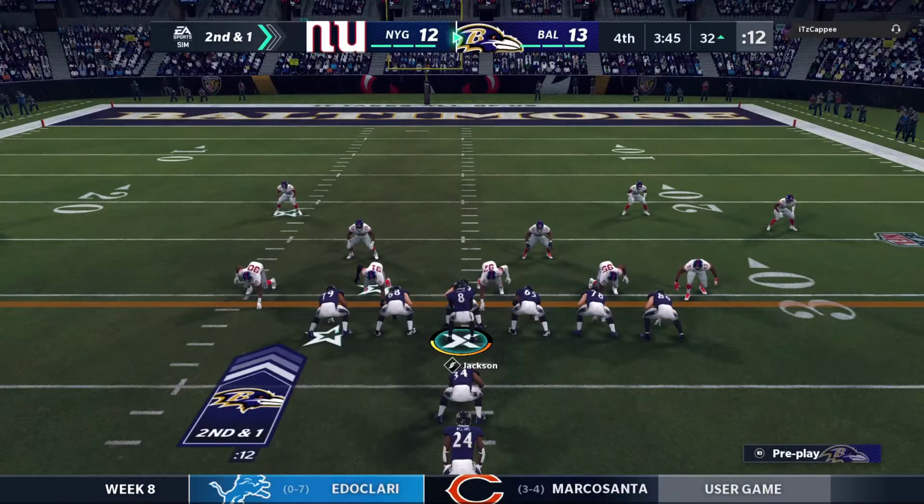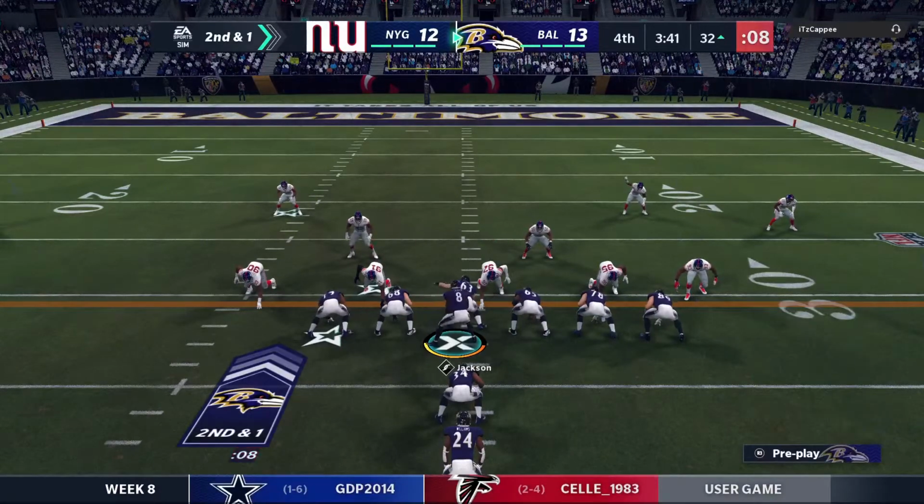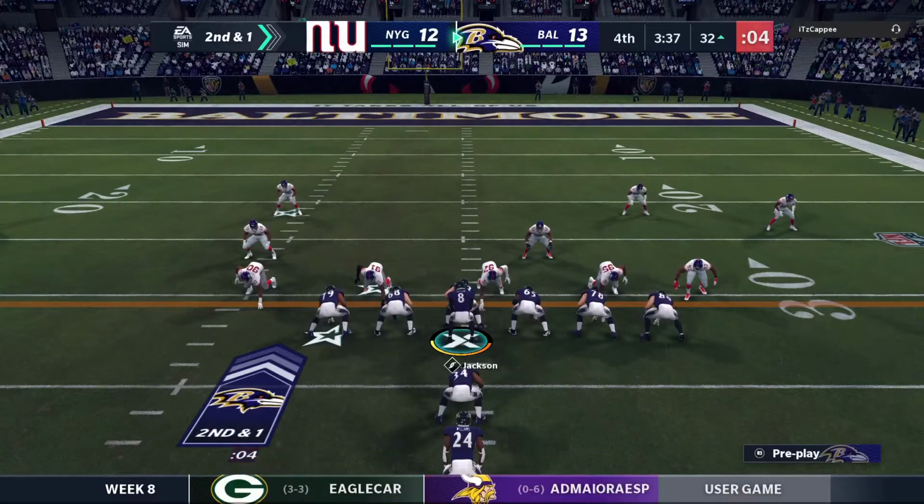Line's 50, line's 50. We're pretty quiet, D. We're pretty quiet. 49, check 49. He's coming. Double up, double up.